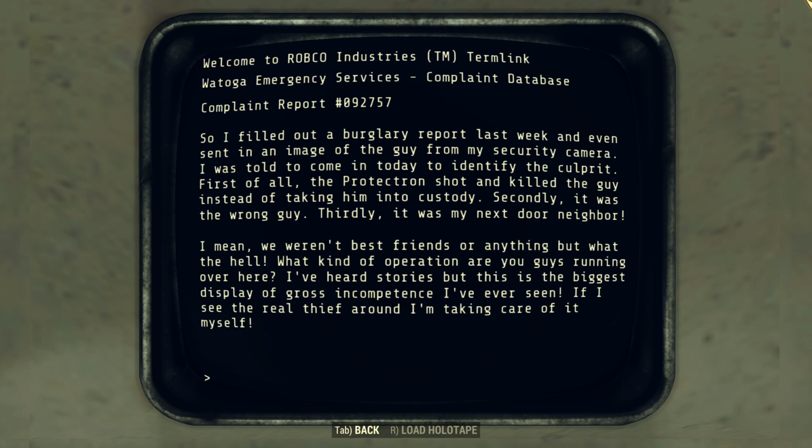There's even the case of a police protectron shooting a suspected burglar to death well after the commission of the crime, rather than bringing that suspect in. That person didn't even commit the crime.